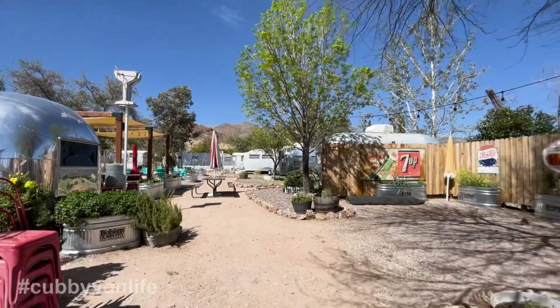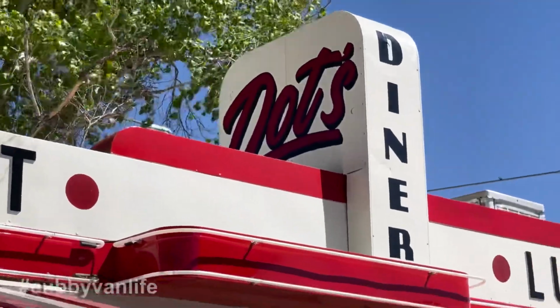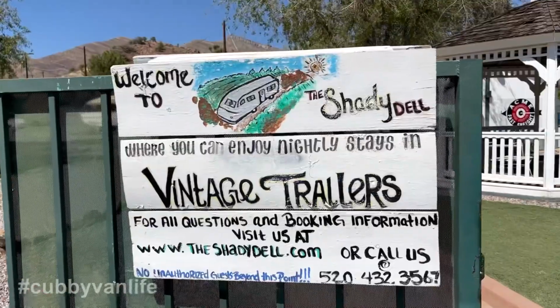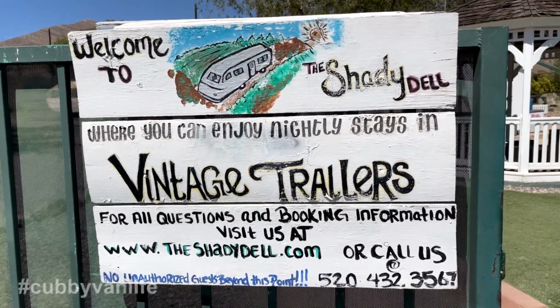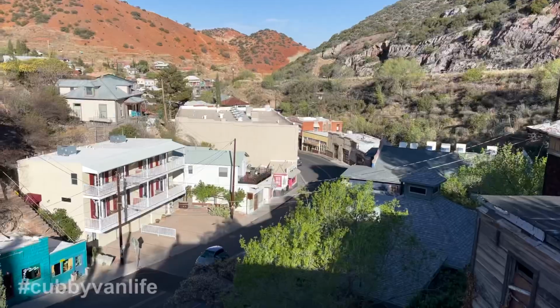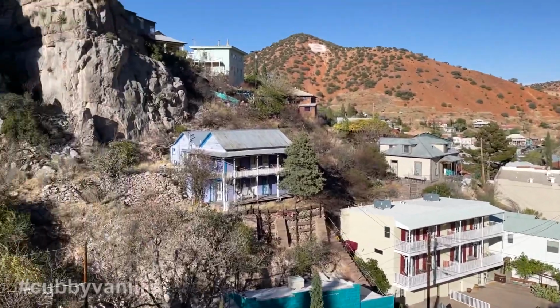Yeah, it was awesome. And if you wanna learn more about the Shady Dell trailer park and you'd like to see some interior shots from some of these trailers, go ahead and check it out. It's at theshadydell.com. Next, we went to the top of Castle Rock, which we discovered quite by accident.